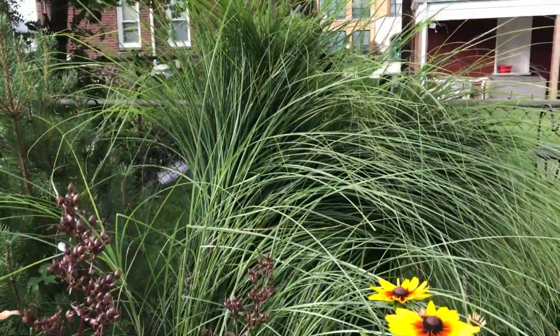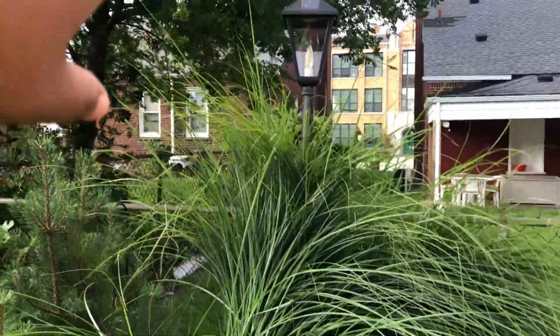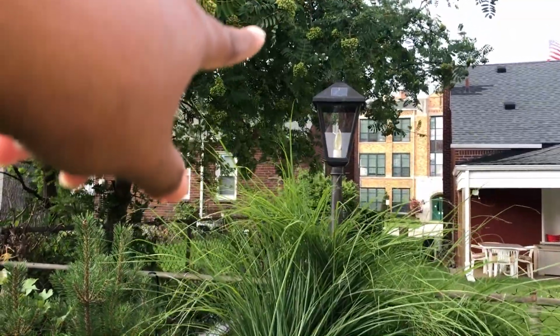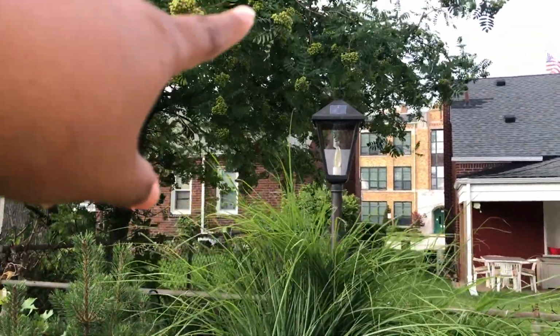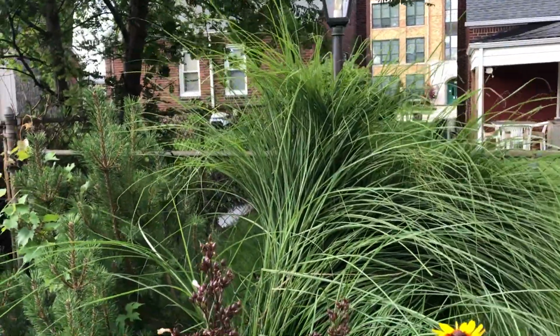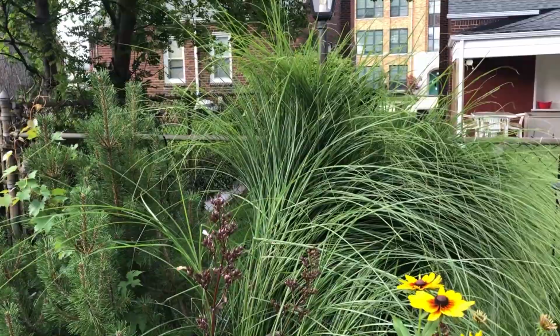As you can see, that pole is taller than me. That pole is at least about 8 feet, and you see how tall the grass is. So this grass grows huge. It's gorgeous, but like I said, I had to cut it back.